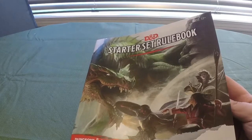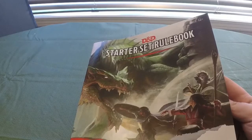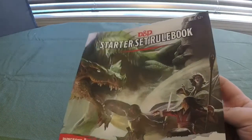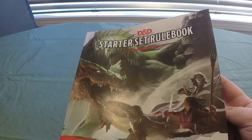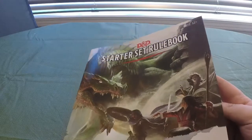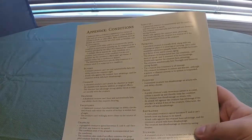However, maybe it's just because it was me and I was going to be the DM, I wanted to know a lot more about the game than what was presented in this book. And I ended up Googling a lot of things that were, I think, probably intentionally omitted from the book to make it less intimidating for folks. But I ended up Googling a lot of things.